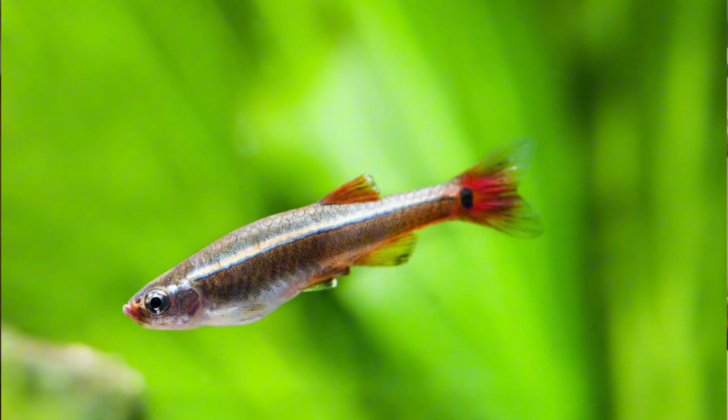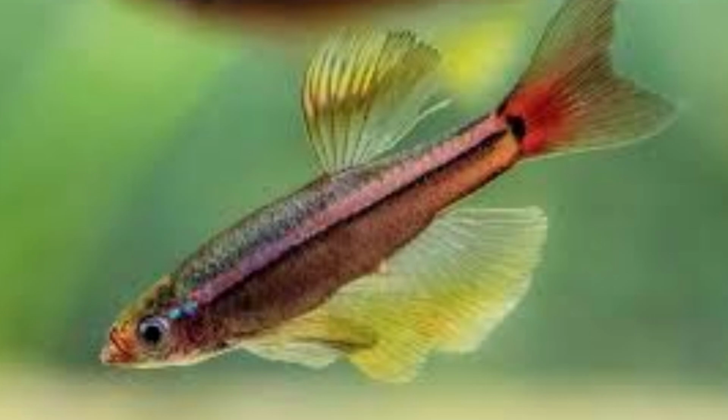And what's also cool is they come in short fin and long fin. There's a little bit of variation to them, and they're very hardy. I've had very good luck with these guys. I love that you don't really have to use a heater either.